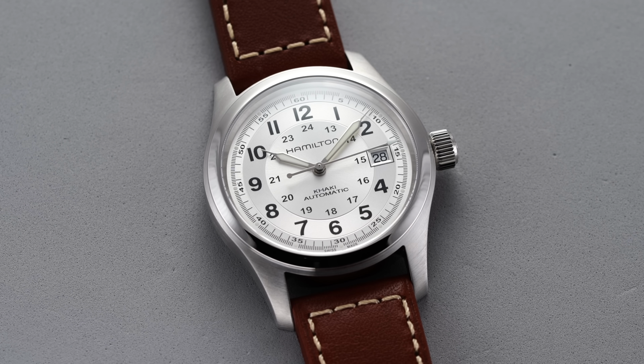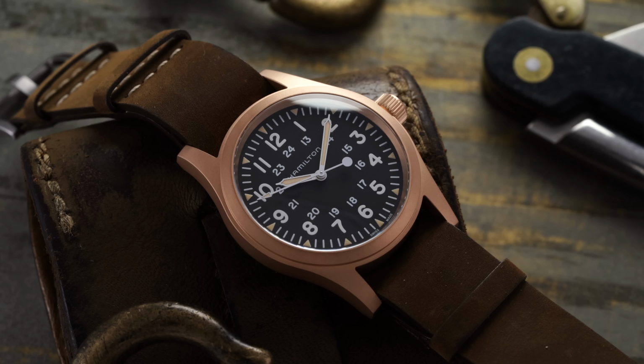Hamilton's incredibly popular Khaki Field collection is, to put it lightly, broad, encompassing dozens of variations in size, dial color, and even case materials. But even set among that crowded offering, one of Hamilton's recent 2022 releases, the new 38mm Khaki Field Auto in titanium, distinguishes itself from the rest.